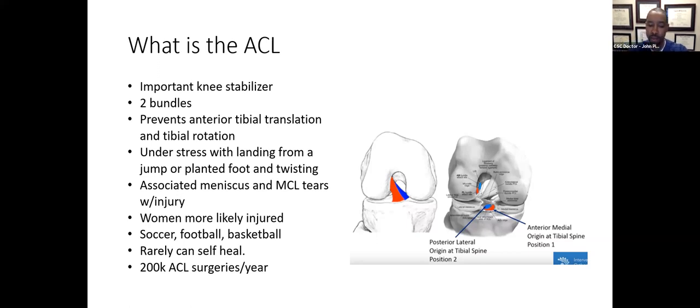And the ACL gets more stress when it's planted and maybe twisting or is hit, or if you landed from a jump and your biomechanics aren't good, so that knee twists when you land. So that's why you often see basketball players or football players or soccer players get these types of injuries. Women are more likely to get injured just because the angle of women's hips is usually wider, and so that puts an angle going inwards at the knee that puts a little bit more stress on the ACL as well.